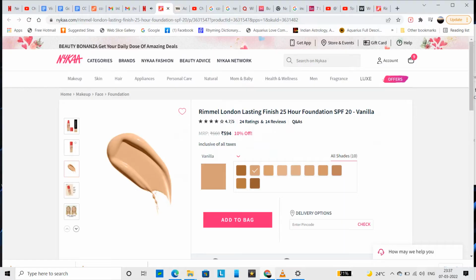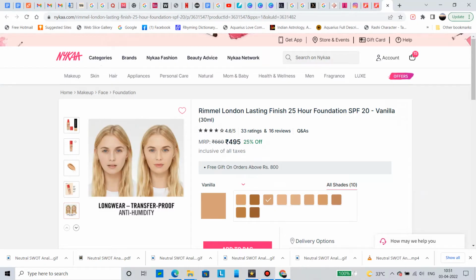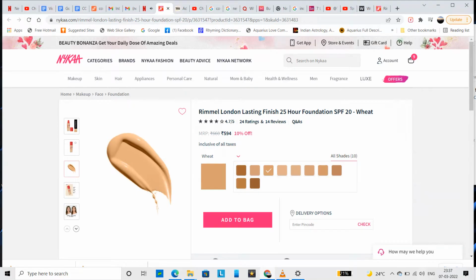First shade, neutral undertone. You can see it's got equal yellow and equal amounts of pink in it. Let's check with the model. She is neutral. She could also be cool, but the foundation they've put is neutral. The next shade, it's called Wheat. That's a good name for a foundation launching in Indian market. Wheat. I feel like they should come up with Indian names like Gehu, Badam.